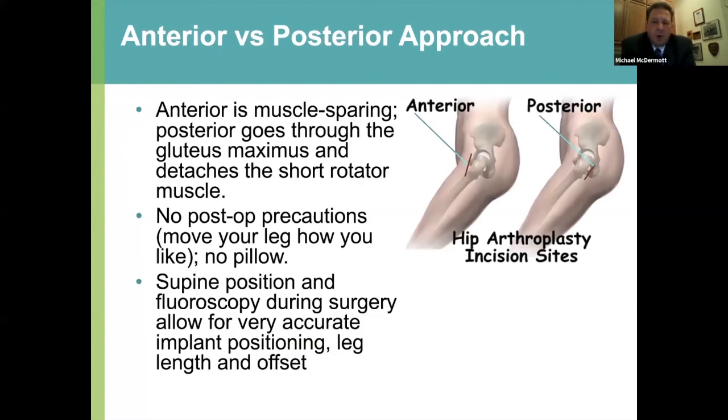We have anterior, we have posterior approaches. The anterior approach is touted as being a new procedure. The procedure may be new, the approach is not. The approach has been around for a long time, but it is a muscle sparing approach, whereas if you go posterior, you do split the fibers of the gluteus, and those simply come back together, and then you do release the short external rotators, and those usually are sewn back in place, and even those that aren't will tend to reattach or regrow, and they don't compromise function.